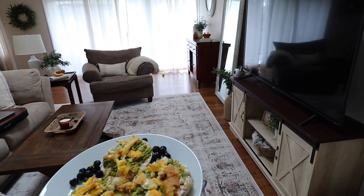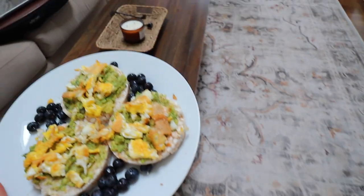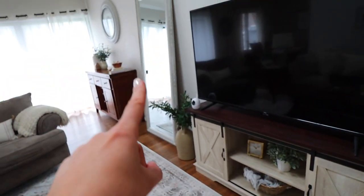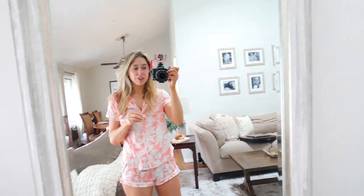Look at the living room. I know y'all saw in my last video we got the new rug and everything. And I did upload a YouTube short of redecorating the living room here with all my new decor. So check that out if you haven't already.